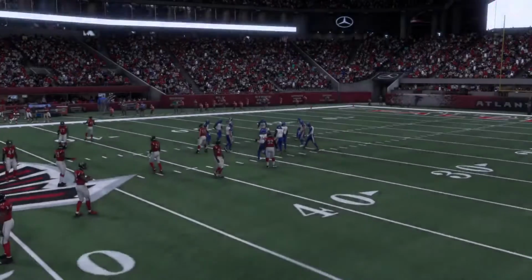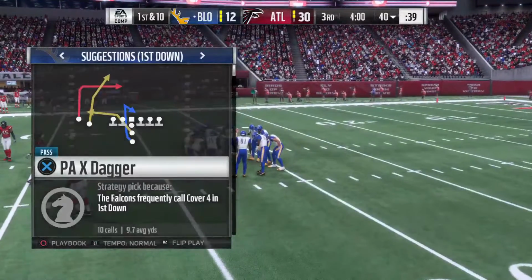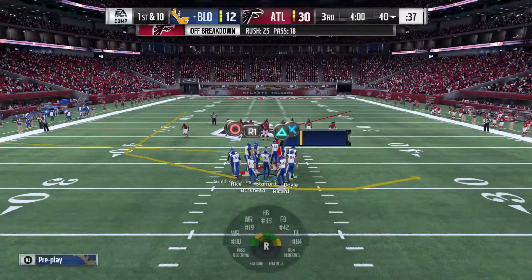Welcome in, everyone, to another edition of the... And now the offense getting set, 1st and 10.